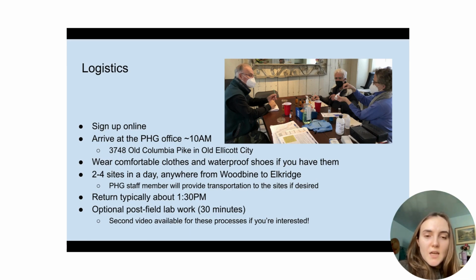Volunteers should meet at 10 a.m. or a few minutes before. We'll load up equipment from the office into the vehicle to get started. Normally, you're welcome to ride with staff, but you're also welcome to follow in your own vehicle if you'd prefer. With the commute times to get between sites, we usually return to the office around 1:30.